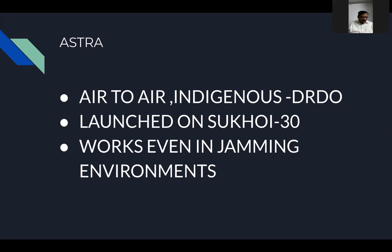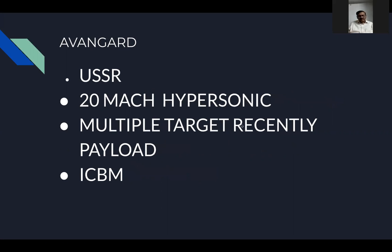Avangard is one more missile. This Avangard is not our missile. We have imported it from the USSR. It is 20 times more than the speed of sound. Why have we imported it? All these missiles we have developed, but this Avangard we have imported from Russia because the speed is hypersonic, 20 times the speed of sound.